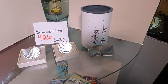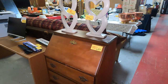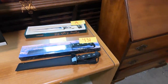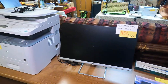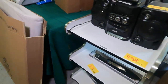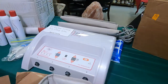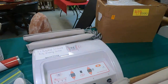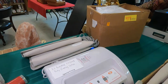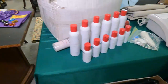All right, another Swarovski lot. Knives, wow, hearts, desk, more knives. Just going to be a big one. Yep, a lot of cool stuff, guys. Screens and printers and you name it, and more knives. Wow, this goes with the Fit Body Wrap. This is an entire Fit Body 504B Fit Wrap slimming system, all ready to go for you. The entire setup, guys. So it puts you right in the slimming business.